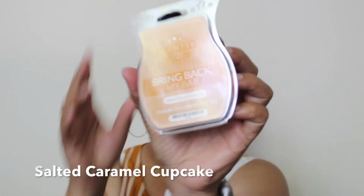Salted caramel cupcake. Oh god, I smell the caramel already. Oh god, this is such a good scent. This is such a good pastry scent. Oh my god, it's a good fall scent as well. So another good transition scent from summer to fall. Just got the caramel, it brings out the fall feel, you know, the sweetness. This also smells like the cupcake one that I smelled earlier. Such a great pastry scent. I actually really love this. Cannot wait to warm this when it starts to get colder. So yeah, salted caramel cupcake, and that's exactly what it smells like. I actually want to buy some cupcakes today because this stuff is making me hungry.